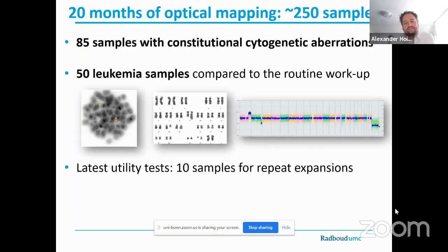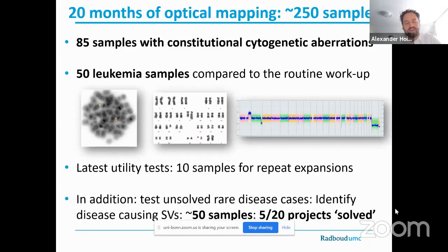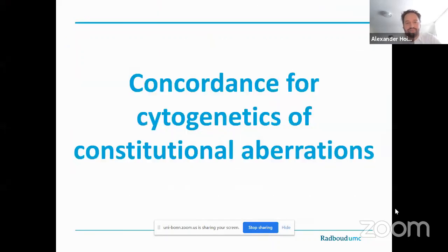Furthermore, we just started another utility test to more systematically look into the capability of detecting repeat expansions. I don't have time to show you all the data today, but that looks extremely promising as well. And finally, by having such a new technology in-house, we couldn't resist to also use it for some unsolved rare disease cases, obviously, and I'll finish with that.